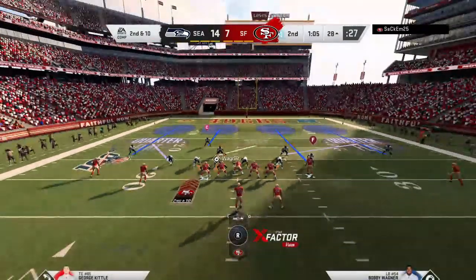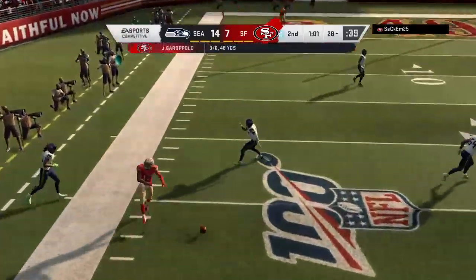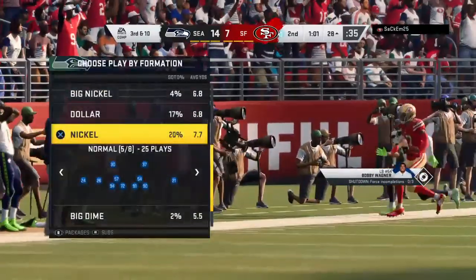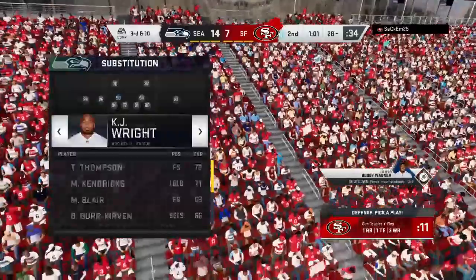Garoppolo again. And on the left sideline, he caught it, but out of bounds, according to the head linesman. Incomplete. So the ball a little late getting there, and it's 3rd down. So back-to-back incompletions. 3rd down here and 10, but you're still in field goal range.